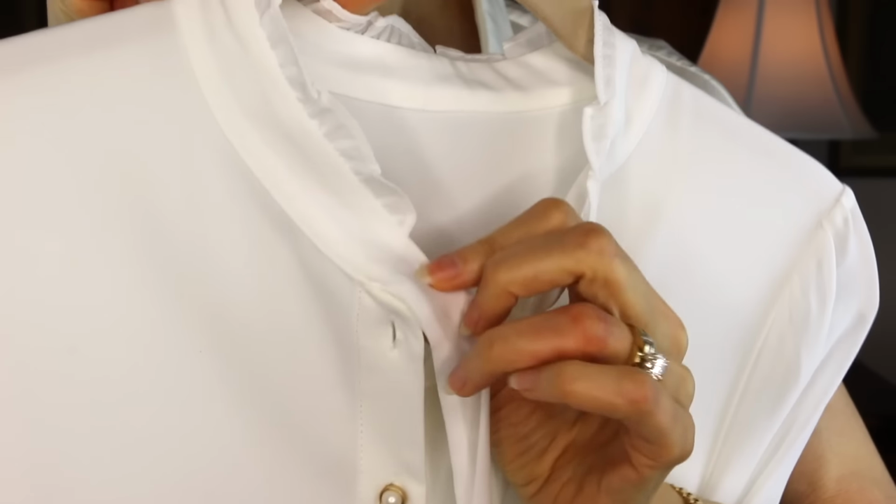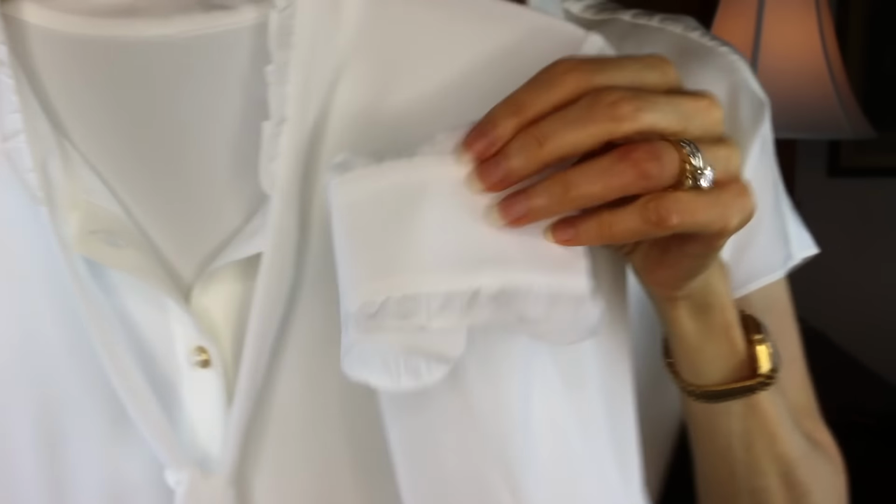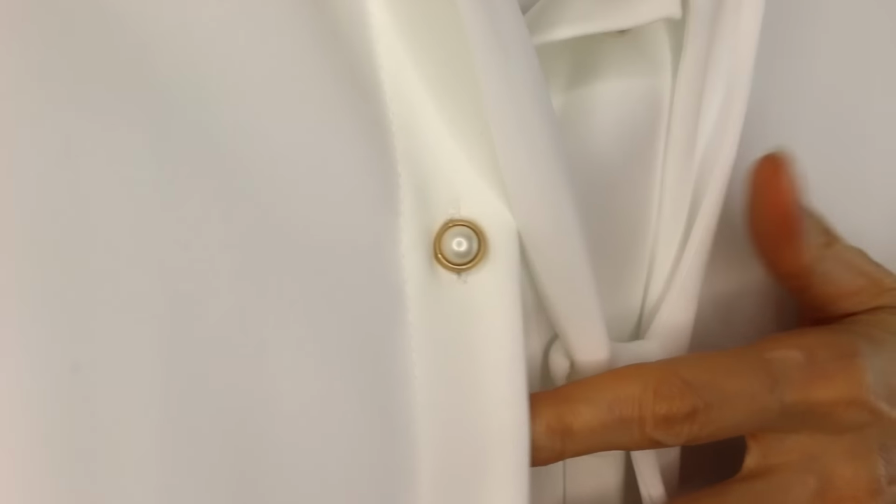See, it's just a very subtle ruffle. You can see it all the way around. Also on the cuff, pearl button. Here's the tie.